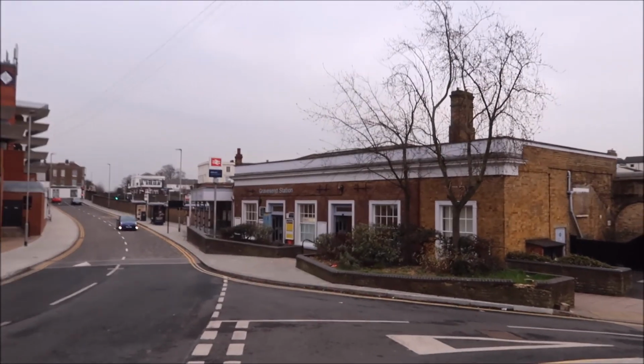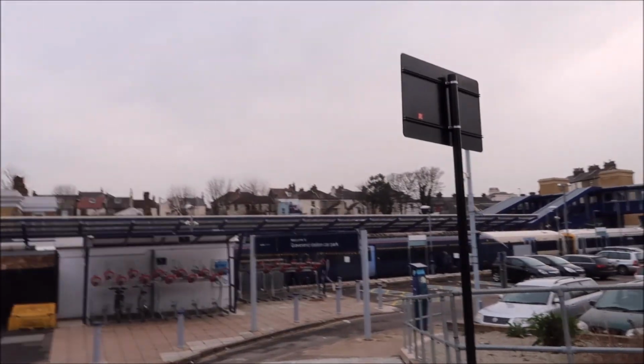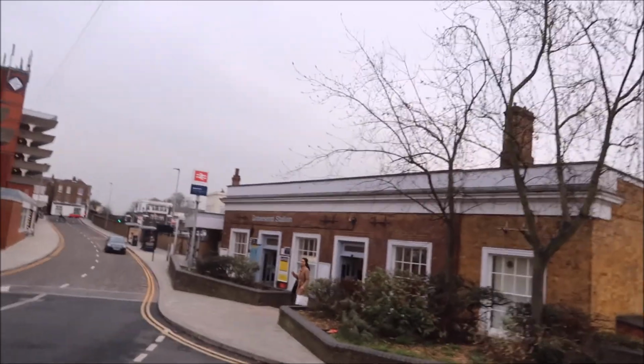And here we have Gravesend train station. The end of my journey today.